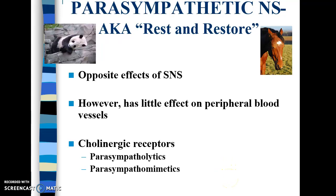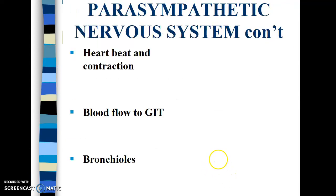You could use these terms in the sympathetic nervous system too. Sympatholytics will counteract the sympathetic nervous system. Sympathomimetics mimic the sympathetic nervous system. So you need to be familiar with all of these terms.